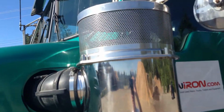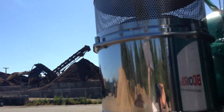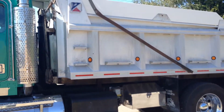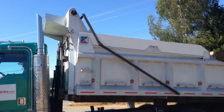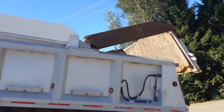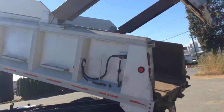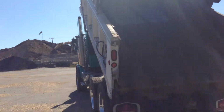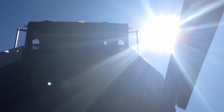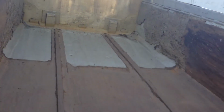Let's take a look at this air cleaner. That's in good shape. The mirrors are nice. No cracks or chips. We're going to start the unit now and lift up the box. And the floor has been reinforced in the back half. So basically the original bottom of the box is underneath. Looks like it's got plywood lining. And it's in very good condition.